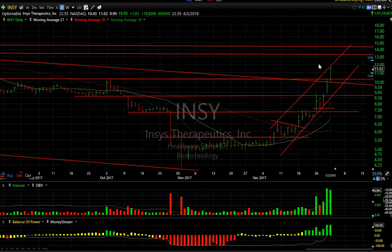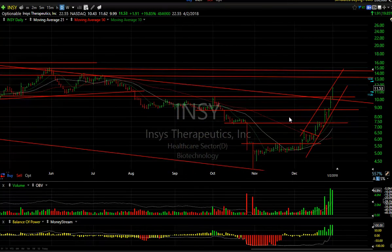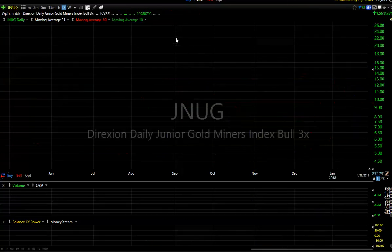INSY continues to accelerate with big volume the last two sessions. Today up another 1.91 or 20%, nearly 5 million traded. Is it short-term overheated? Yeah, but if it broke out above a double top today and through the declining tops line, it might very well get into that 13, 14 range, short-term. Stay tuned, 22 days to cover plus.